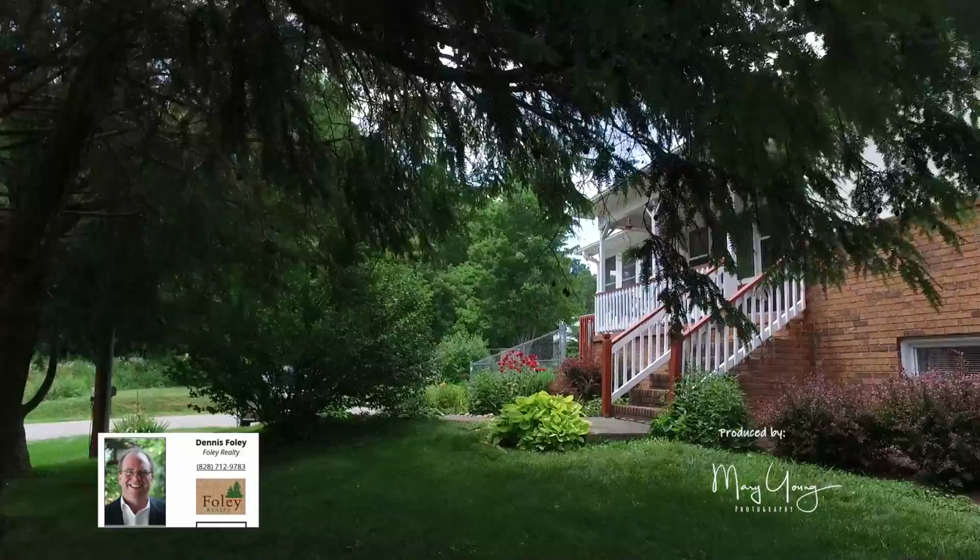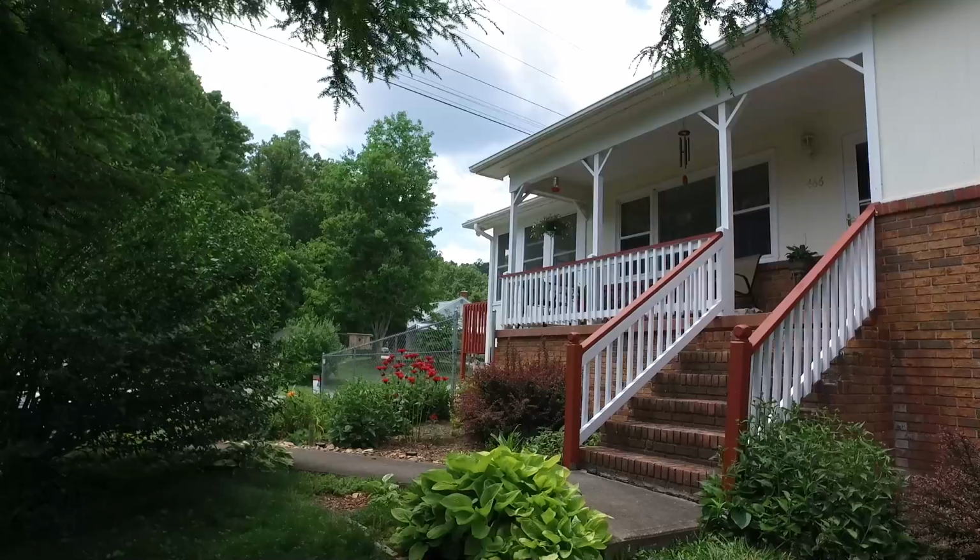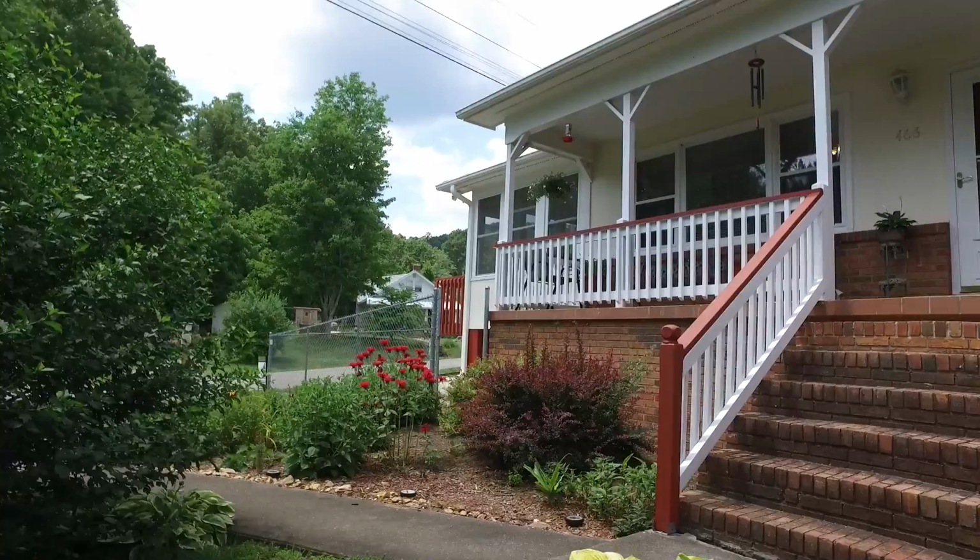Conveniently located close to Mars Hill College and all the quaint shops and restaurants in Mars Hill, yet nearby to Asheville and Weaverville. It's close to everything you need without all the hustle and bustle.